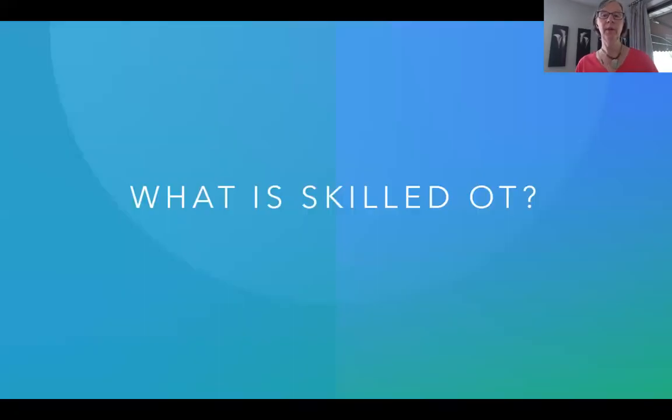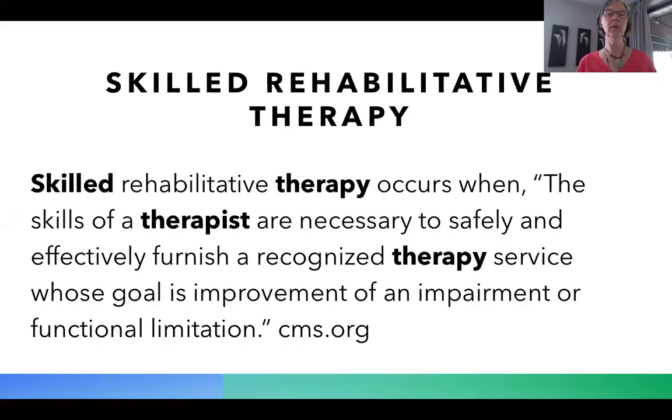So let's first talk about what skilled occupational therapy is. We look at this oftentimes from a rehab perspective, and skilled rehabilitative therapy occurs when the skills of a therapist are necessary to safely and effectively furnish a recognized therapy service whose goal is improvement of an impairment or functional limitation. This is from the Medicare website.